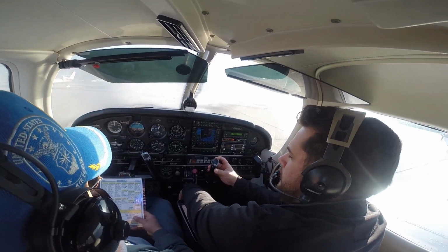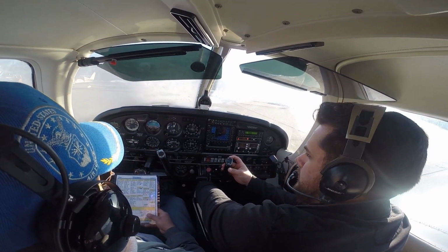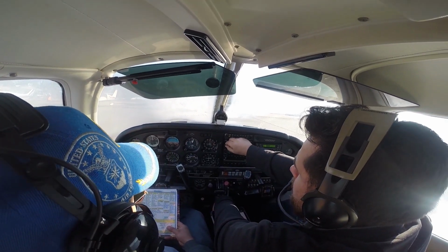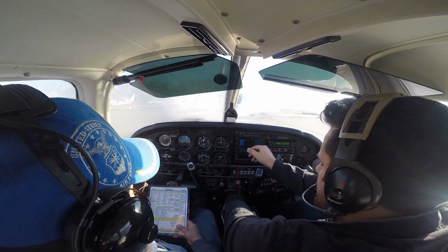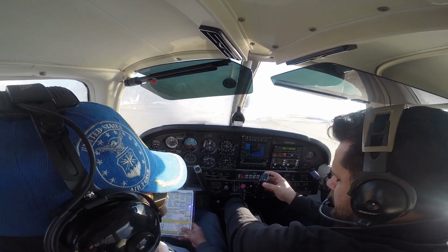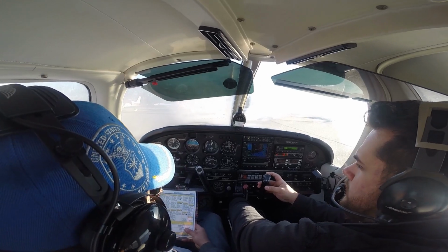Archer 5689 Victor is at the Charlie ramp with information Whiskey, ready to taxi for takeoff with a southeastbound departure. 689 Victor, Republic Ground, runway 32, taxi via Golf Delta. Golf Delta to 32, Archer 5689 Victor.